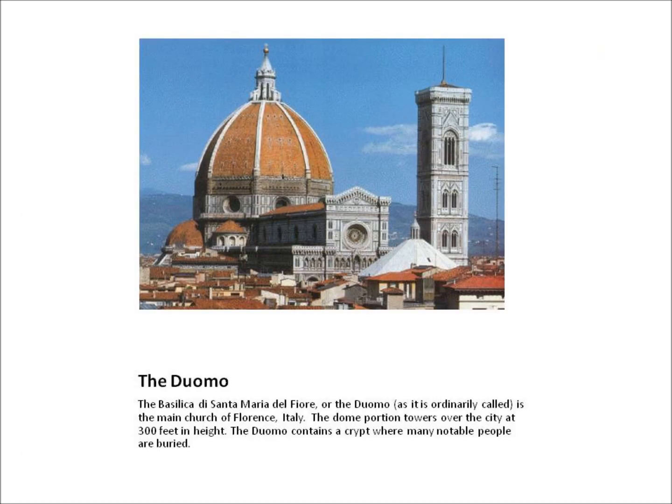And this here is the Basilica di Santa Maria del Fiore, or the Duomo, as it is ordinarily called. And it is the main church of Florence, Italy. The dome portion towers over the city at 300 feet in height. The Duomo contains a crypt where many notable people are buried as well. Take a minute to look around.